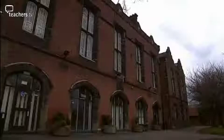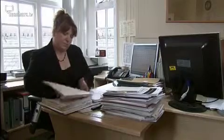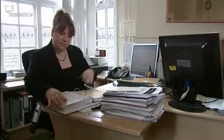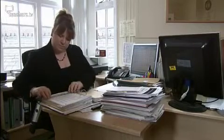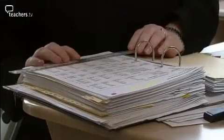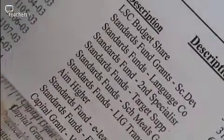Here at Queen Mary's High School in Walsall, Sue Simpkiss is the school business manager. Less than a year into the position, she has an annual budget of £4 million to spend on the school, but wants to make this money go further. She thinks collaborative purchasing could help her do this, and is revisiting all the school's suppliers, reviewing contracts and deals to see where she can save money.